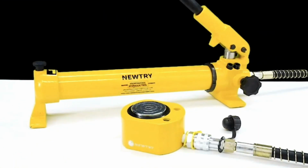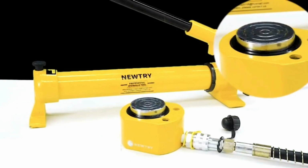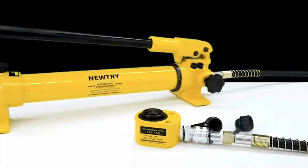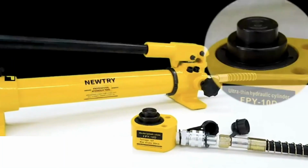Both parts are made from solid metal and have a smooth finish that resists rust. It's easy to set up with quick connect parts, and it resets on its own after use. It is perfect for lifting, pushing, or lining things up when working on cars or heavy equipment in tight spots.